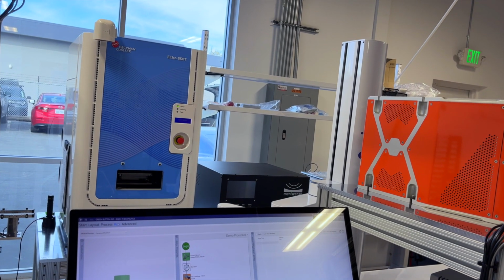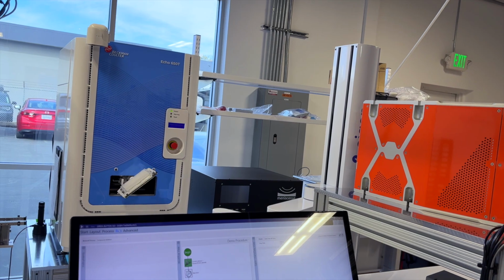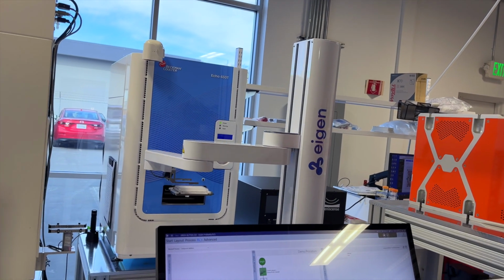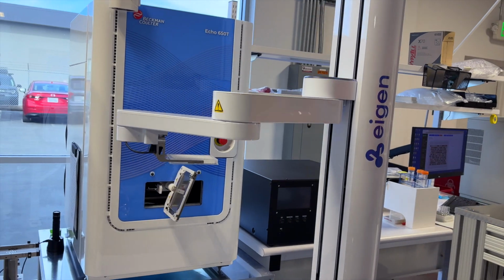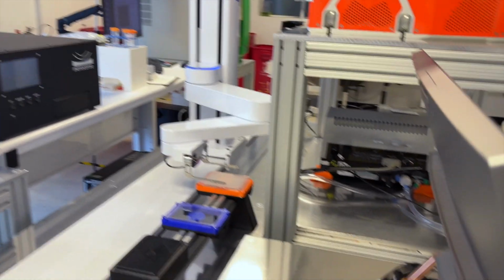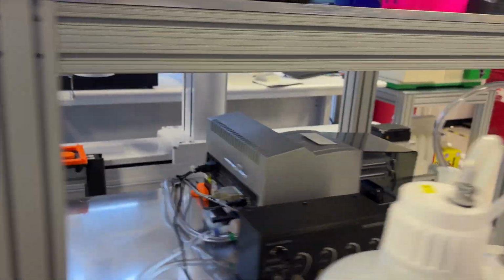Cool. Yeah, do you want to walk us through the different functions of each instrument, maybe? Yeah, sure. We can do this live. So we're going to see this arm pick up that Echo over there. And then actually, if we move over to this area, you'll get a better view of the next few steps.